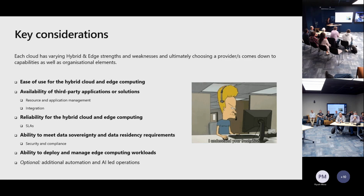Reliability of the hybrid cloud and edge computing, so SLAs. If you're buying into hardware, what's the cost of ownership? Who's looking after it? Is it the hardware provider, when you're looking at updating firmware over the air? Or are you doing the computing in the cloud? In that case, the SLAs would be on the cloud provider. So if there's a point of failure, who's going to look into it?